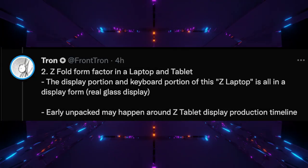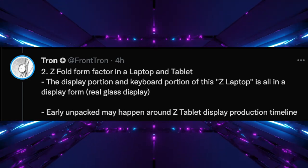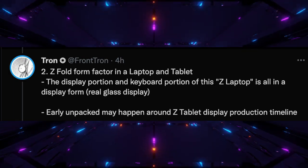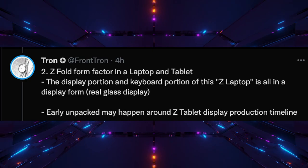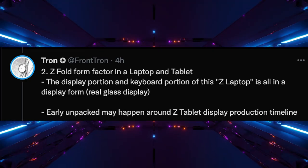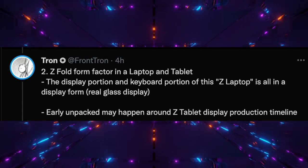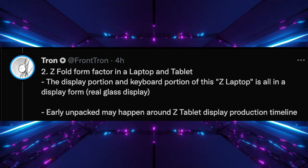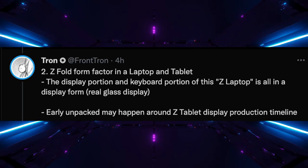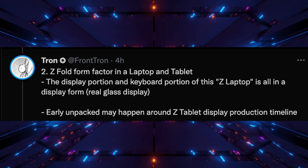The next one is about the Z Fold form factor in a laptop and tablet. We've heard about this previously as well. The display portion and keyboard portion of this Z tablet is all in display form, real glass display. Early Unpacked may happen around the Z tablet display production timeline. So again, is this going to come out this year, next year? It sounds a little too futuristic for this to come out in 2022. Will it come out? Possibly. I just won't be surprised if it gets pushed back a little bit.